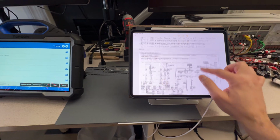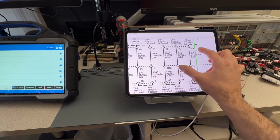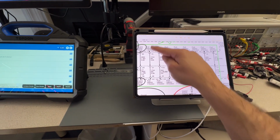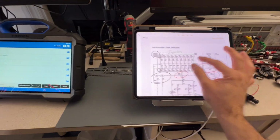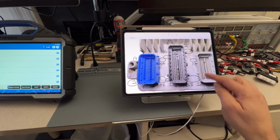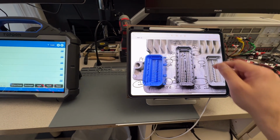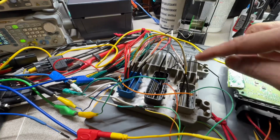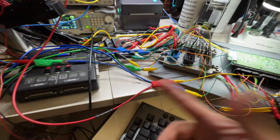So let me go back in here. On pin 72 of the computer, I want to show you, pin 72 is fuel injector control 1. You see right here, fuel injector control 1, pin 72, and that's in C2. So let me also show you the way that should be. In connector 2, the middle one, pin 72 is the last on the last row, and 73 is the big one. So that's exactly where I am with this black wire right here. That's the last pin, and I connected that one to my red channel on the oscilloscope.